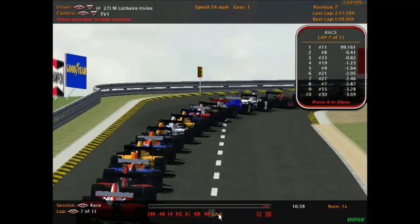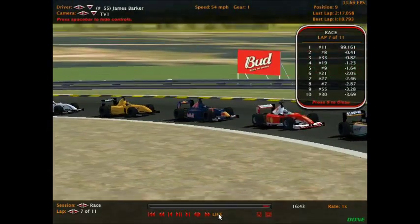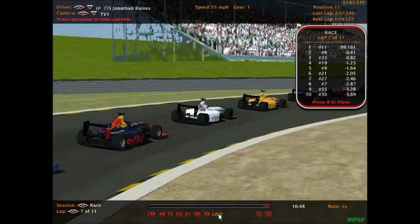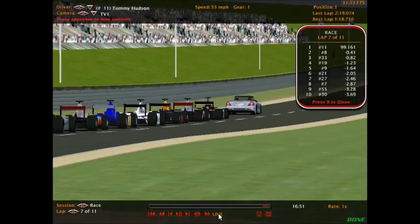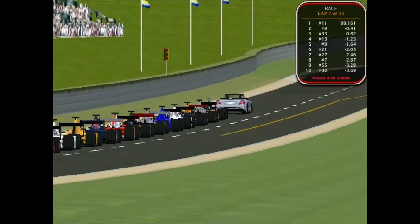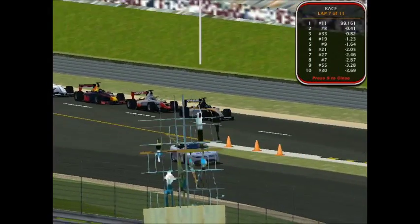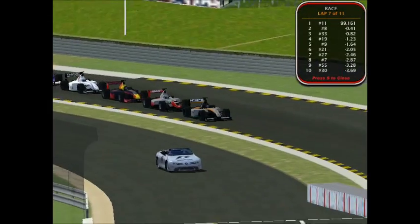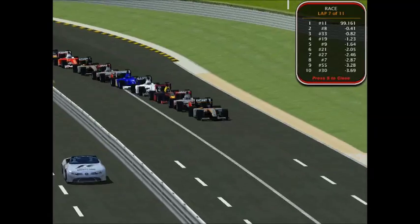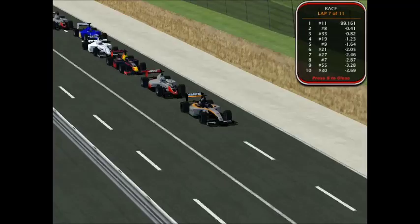Sixth, Callie Joetta. Seventh, Mark Lovett Irvine. Eighth, Grayson Azevedo. Ninth, James Barker. And 10th, Josh Barker. So we got a lot of the Barker family members in the top 10. Tommy Hudson has led every single one of the 6 laps. He did not want that caution. Pace car's heading in. And we're back to racing at South Africa.